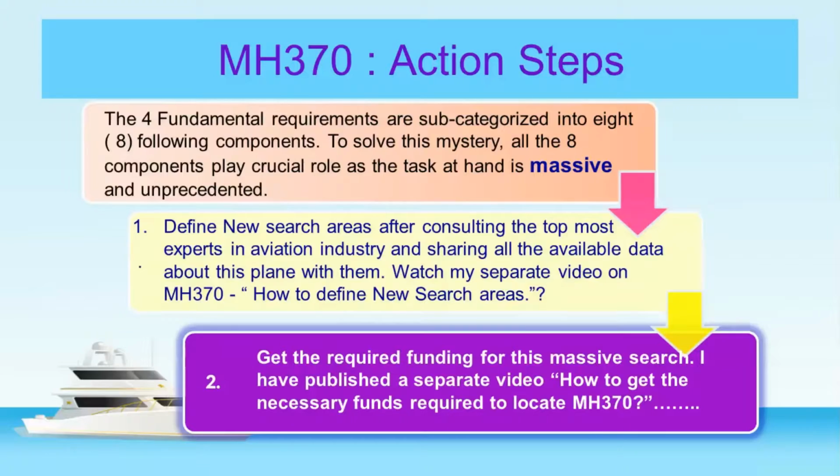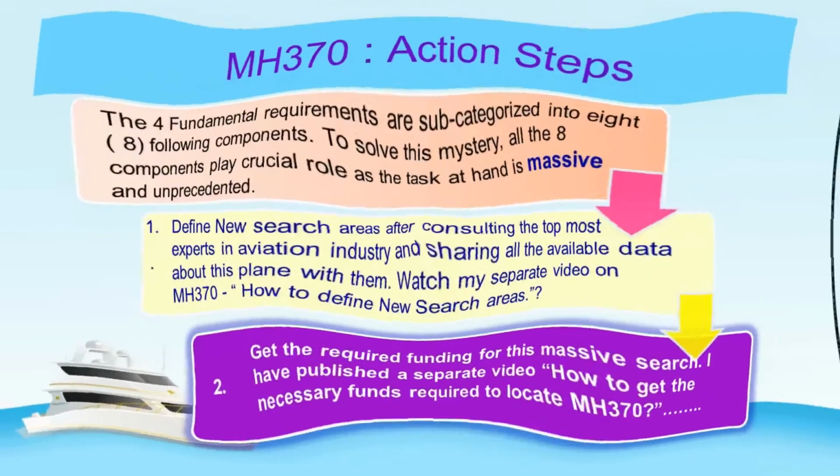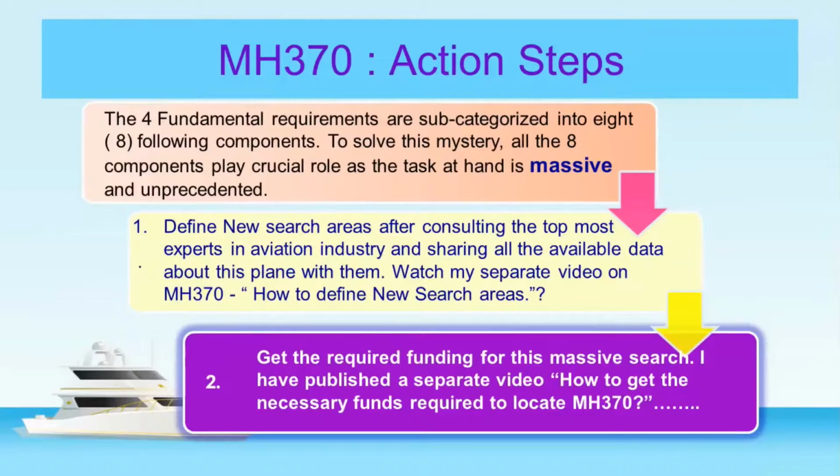Watch my separate video on MH370, how to define new search areas. Number 2, get the required funding for this massive search. I have published a separate video how to get the necessary funds required to locate MH370.